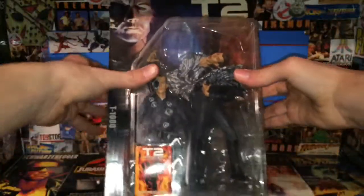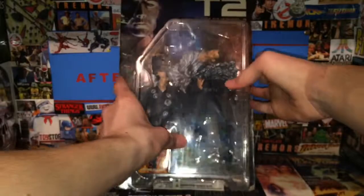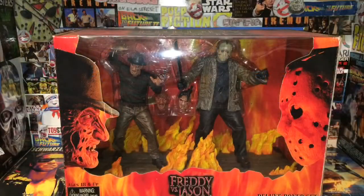So we will now go to number 7 on the list. I actually didn't think this would make it on the list because the person who made this list hates Freddy and Jason. But this is the Freddy vs. Jason box set, the deluxe box set from 2004. I think I paid $40 or $50. I think it was $40, but he was asking $50.